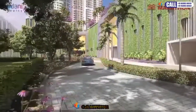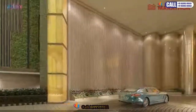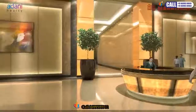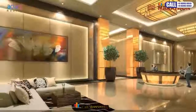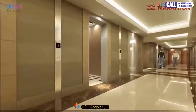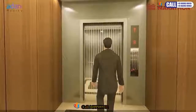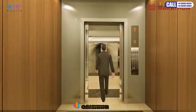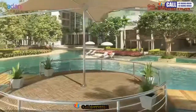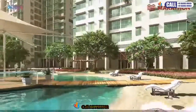Rows of swaying palms and a bed of vibrant flora extend you a warm welcome. Enter through a strikingly large triple-height lobby, which will lead you to discover the Monte South grandeur. Space, lifestyle, luxury, and greenery greet you at the expansive podium landscape, brimming with extravagance.